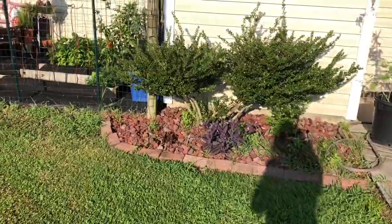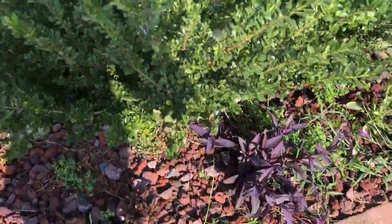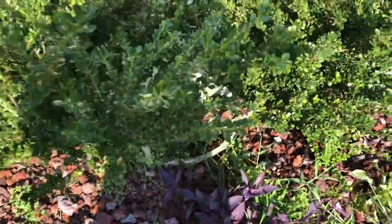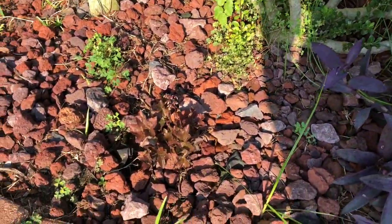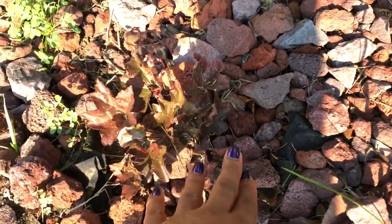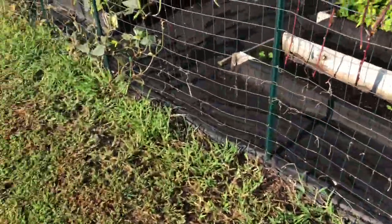Then I'm going to take you guys over to this little bed here, which I need to do some work on. I really need to get to it. Right here is a hardy boxwood that I really need to get here and trim up. Clean the bottom base, get all the weeds out. Right here is a heuchera, which does not like sun and is not doing well in those spots, which I have so many weeds. I need to get it cleaned.